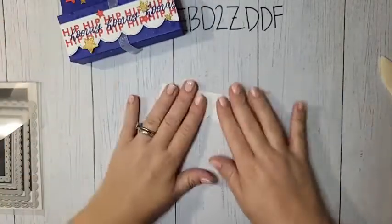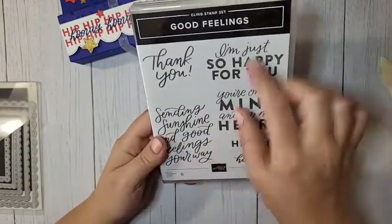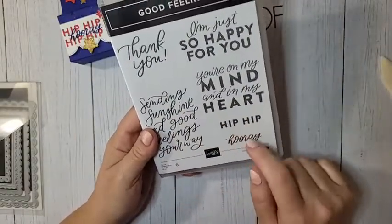And we're going to do some stamping on here. So I have the Good Feelings stamp set. I love this one, especially for cards. I love giant greetings. We're just going to use this Hip Hip Hooray down here.